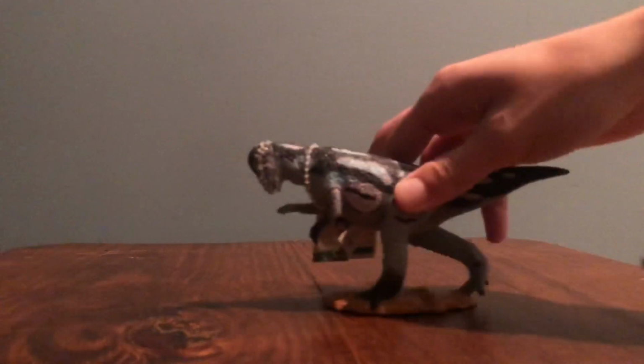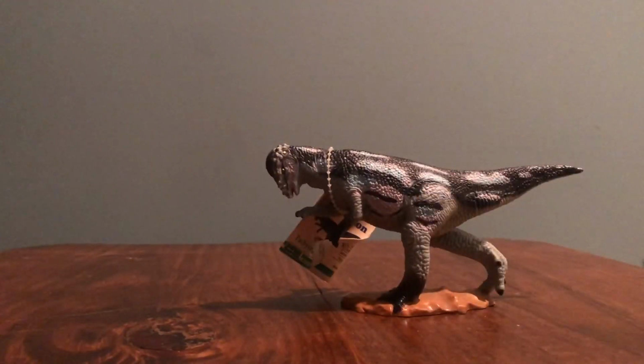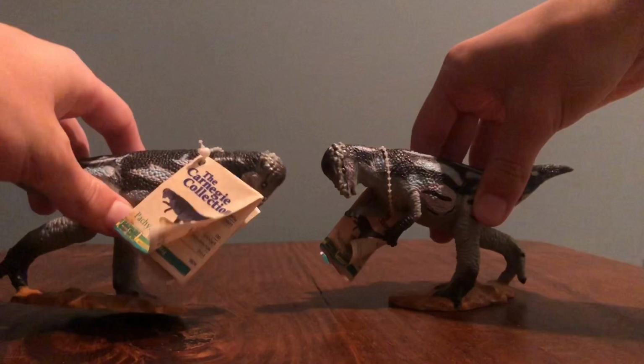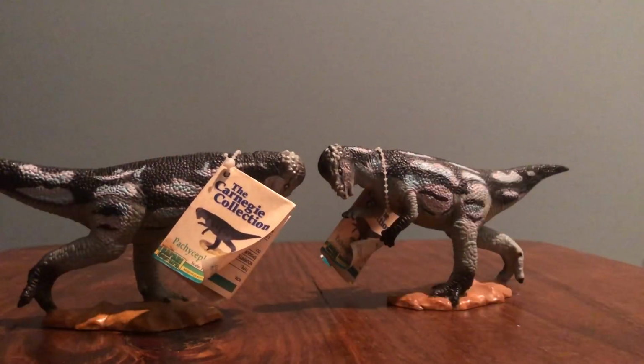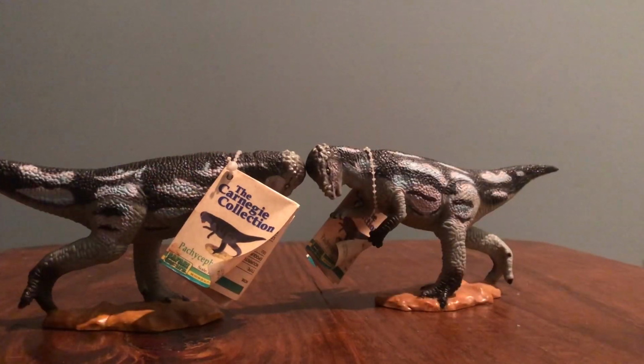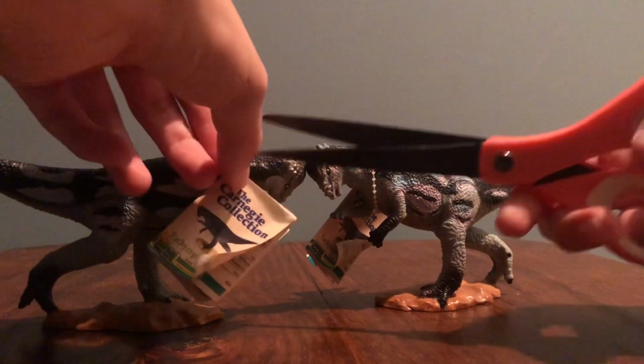Next, we have another one of the two we got, and this is another one I think to get two of is amazing, and that is the Safari Ltd Carnegie collection Pachycephalosaurus. And this one pretty much shows exactly why it's awesome to get two of this figure. And that's just because it's the two Pachycephalosaurs in that headbutting stance, so it works amazing to have two, because you can just have them in a little mini diorama headbutting each other, which works out amazingly.